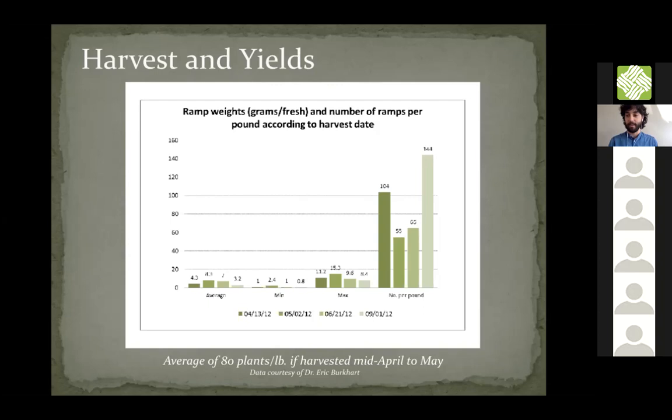And in that early season, ramps get sold by the pound. So thinking about sustainability, if you're harvesting early in that season, it can take 3 or 4 times as many plants to constitute 1 pound than if you wait later into the season. If you're thinking about the sustainability of the plant, and your profit per unit of effort, it's best to wait till mid-April and beyond to let that plant really put on some mass. If you wait later into April, May, we're looking at about 80 plants per pound.